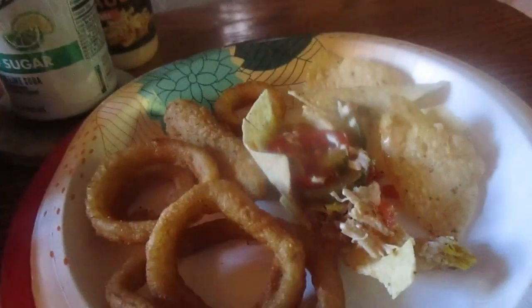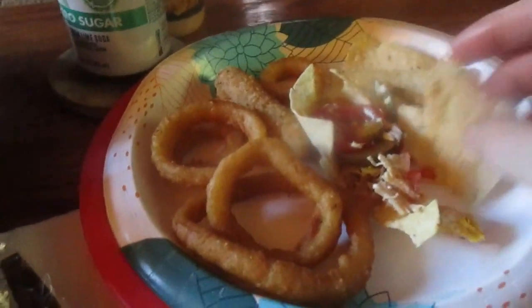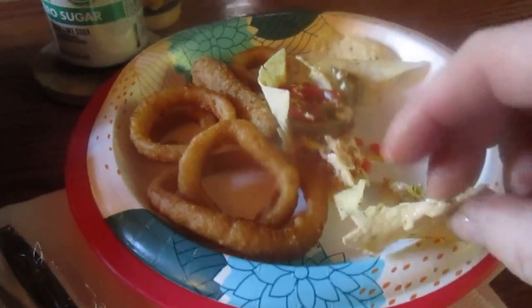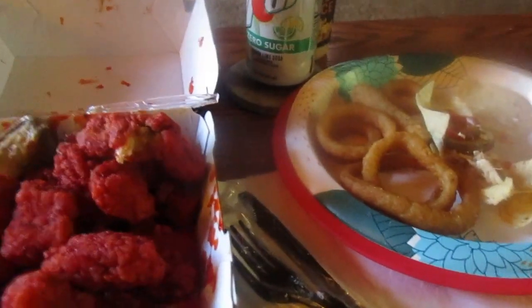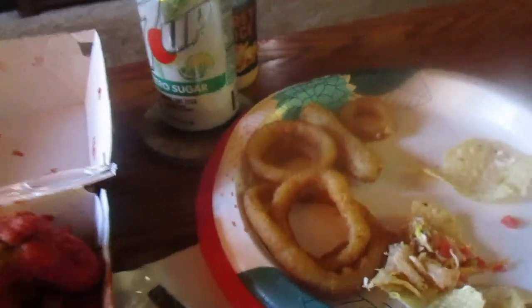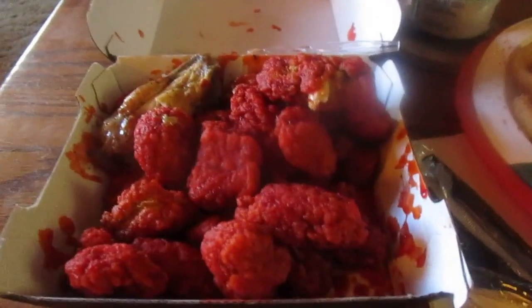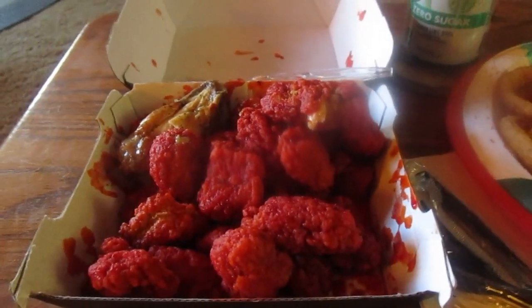Let's try the nachos. Mmm. Excuse me. They're really good. Oh, yum, yum. And the peppers. You got a whole big bite with two peppers on. Mmm. That's smoky sauce. Really good. You tried secret sauce? Yeah. Don't tell anybody.